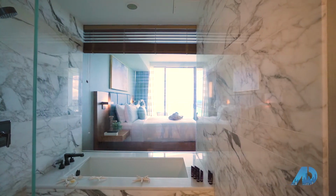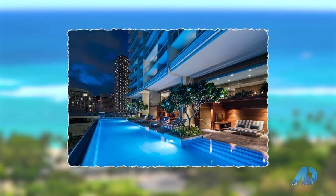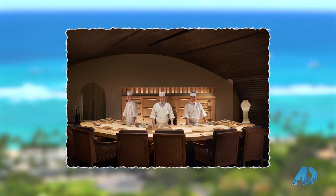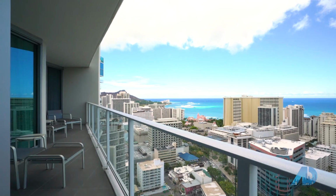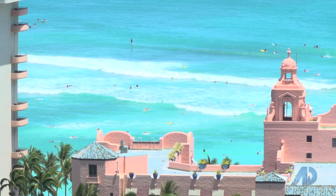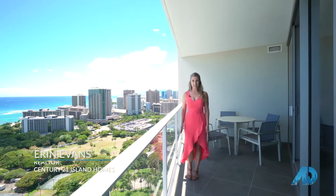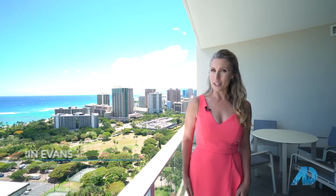Amenities include a full-service spa, fitness center, Waikiki's 2 highest infinity pools, and 5 extraordinary dining experiences, including Sushi Show, an acclaimed sushi restaurant led by a legendary master. Unique to this unit, you not only have ocean views, but you have a full view of Diamond Head as well. Next, we're gonna head to SKY Waikīkī and have a signature cocktail with the bartender and check out their raw bar.